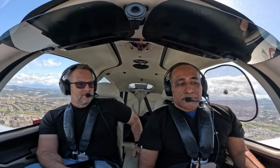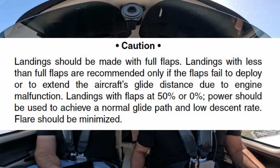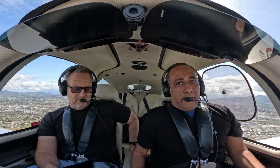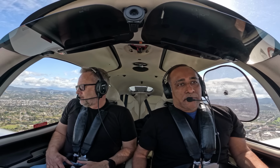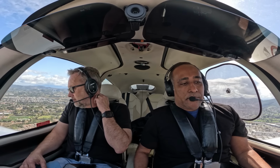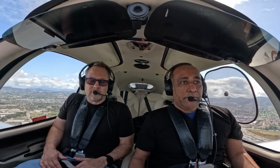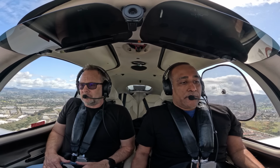Now, I think Cirrus, in their book, don't really like 50% flaps, but do I want to fly the full approach at 100% flaps? I don't think so either. No. So this airplane has the landing performance to make this runway, so I do 50% flaps, and that also puts me in a better position for the go-around. Yeah, okay. We could do it at 50, yeah. I haven't done a 50% landing. It's up to you. I haven't done one in a long while. Let's do it. Let's do it, yeah.